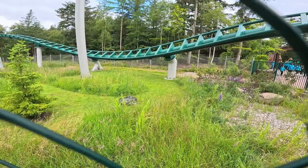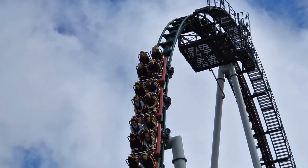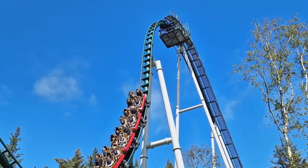There is a little robot cutting the grass. How cool is that? Well, Fonix absolutely delivers across the board. I think every single aspect of it kind of does what you'd expect or exceeds slightly what you'd expect. The drop's really cool, and I like the fact that the cable gets you up there super quickly. The stall loop is good.